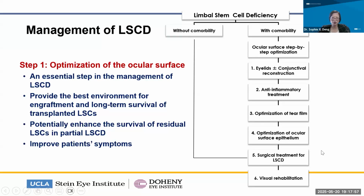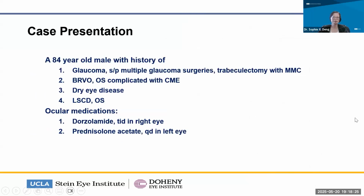This is a very essential step in the management of limbal stem cell deficiency for three reasons. One is to provide the best environment for engraftment and long-term survival of transplanted limbal stem cells. Second, it can potentially enhance the survival of the residual limbal stem cells in partial limbal stem cell deficiency. And lastly, these measures can improve patients' symptoms. I want to show you a case that illustrates how important the optimization of the ocular surface is.